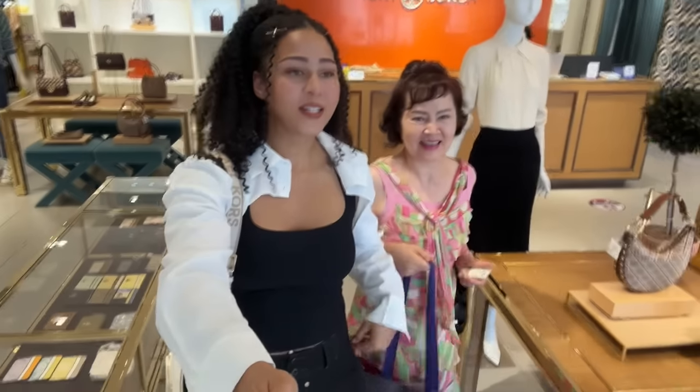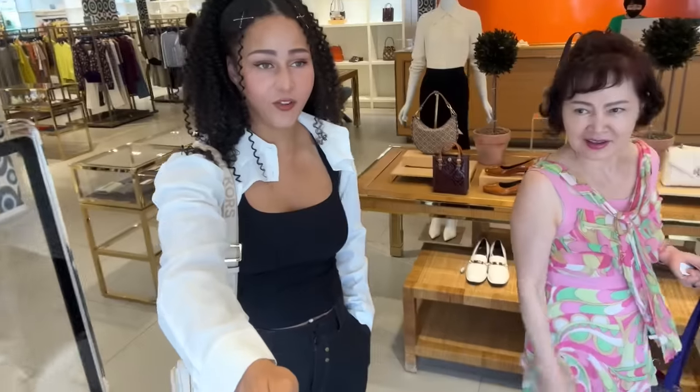Okay, so first one is down. A very expensive dress that I feel very uncomfortable in. I would not buy it for myself. So, thank you.